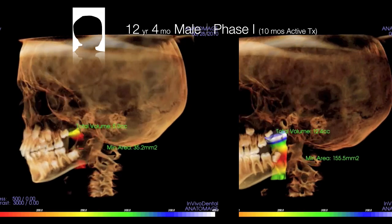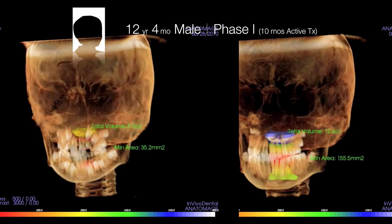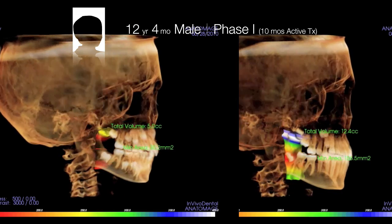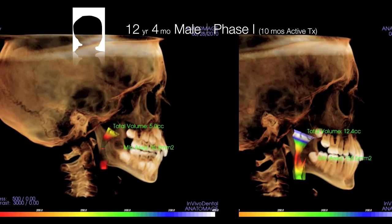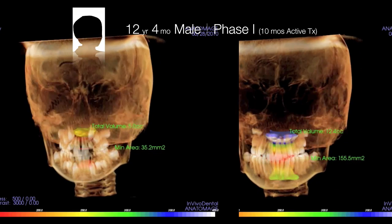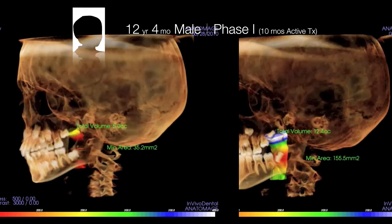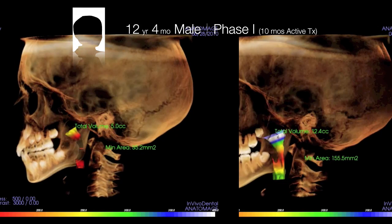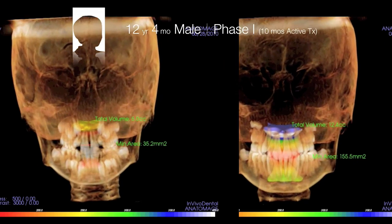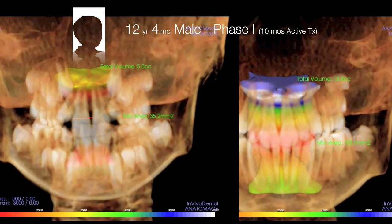And here you can see on the left-hand side of the screen that same patient where the pre-treatment airway minimum area there is 35, whereas following expansion and phase 1 arch development, we've actually increased that almost by 5 times. These are the types of things that you cannot see on two-dimensional imaging, and when we're looking at this regarding how much it actually affects the patient's overall health, especially when we can acquire 3D information with less exposure, it's quite apparent that this is the future of orthodontics.